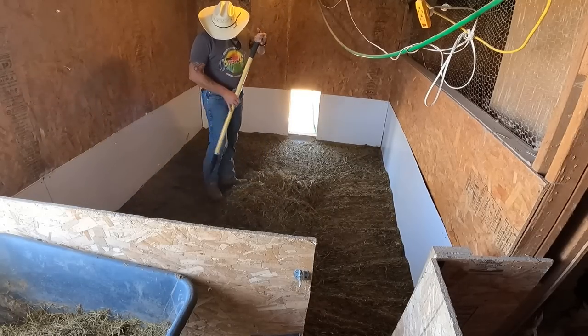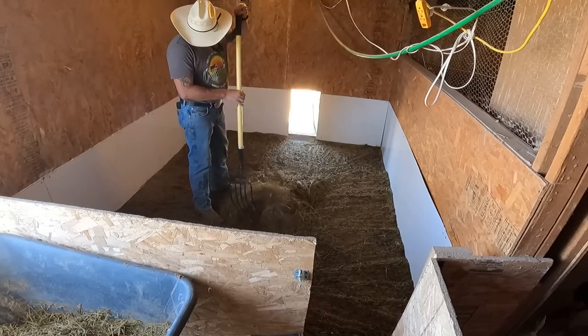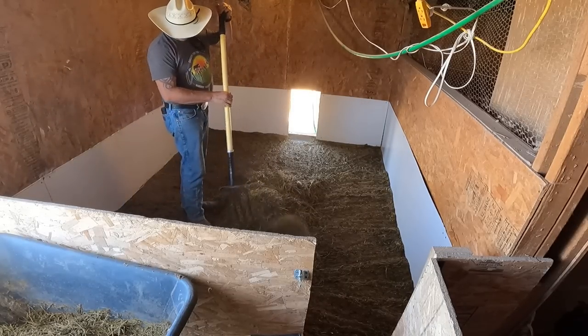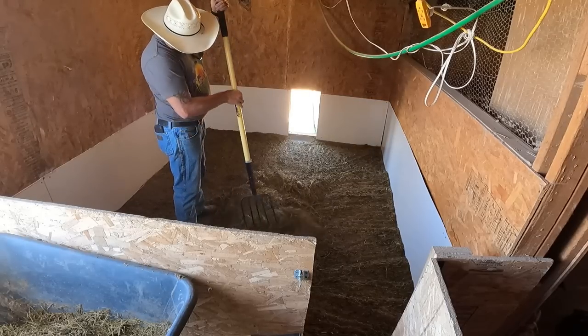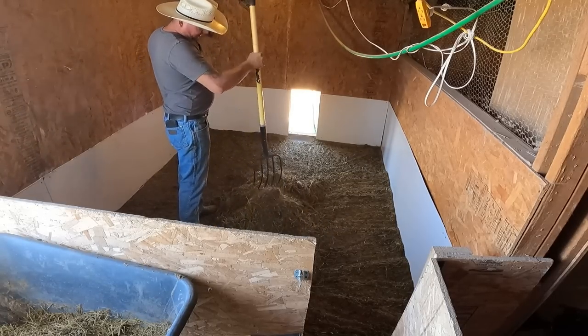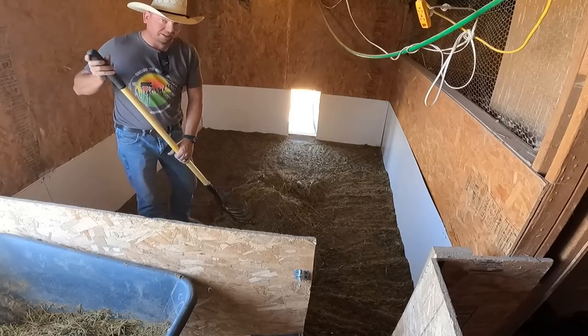But this way, we may end up actually putting shavings back in here for the goats, just because we don't want all that liquid to build up in here. But we'll see what it looks like underneath.